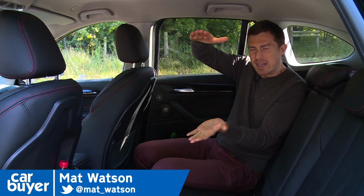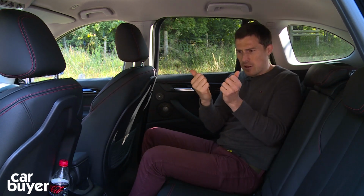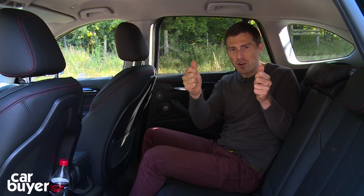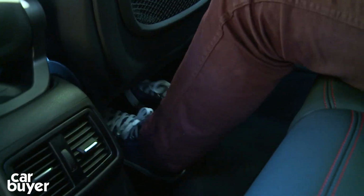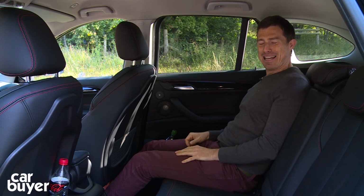You see the body, it's taller than before, so you've got more headroom, which is good. And even though it's slightly shorter on the outside, there's more space between the front and rear wheels. That means you've got more knee room than before. And as these seats are raised up quite a way, you can slide your feet underneath and really stretch out and pretend that you're actually in a limousine.